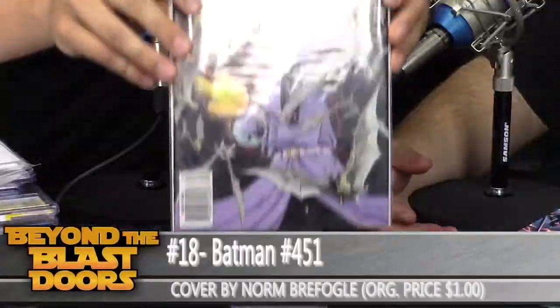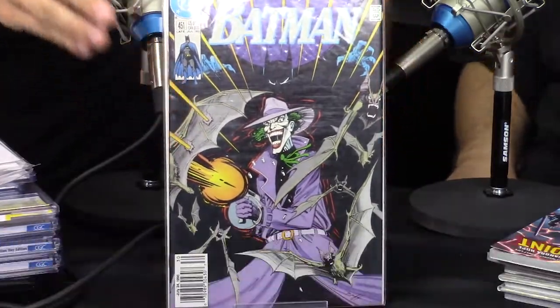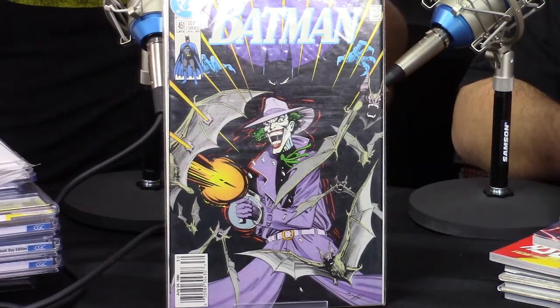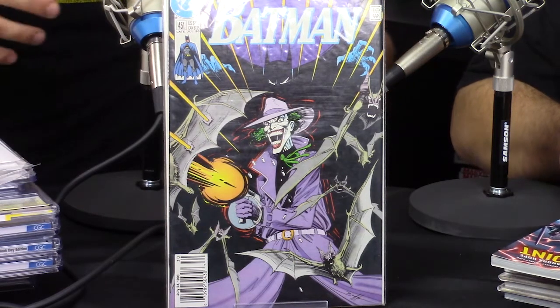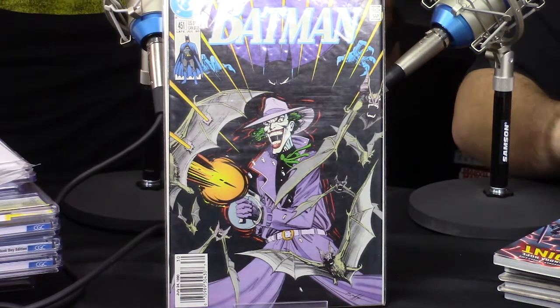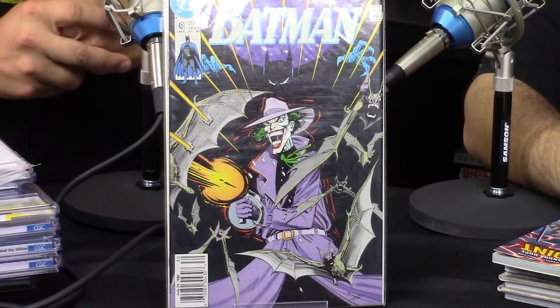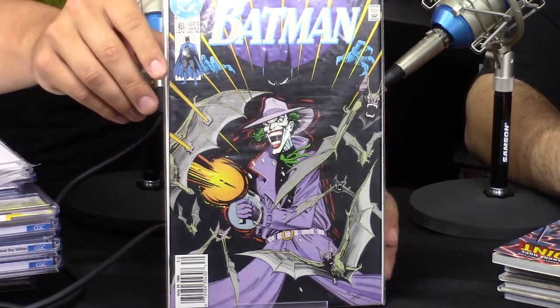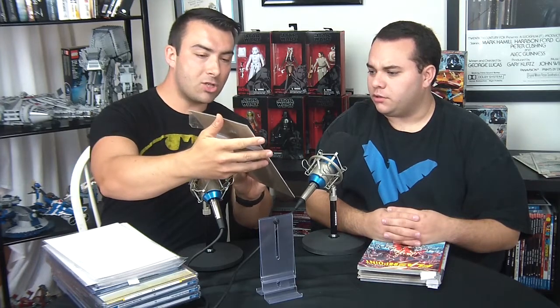This is a really favorite of mine. I got this in a bundle, and it's where the Joker confronts an imposter who's been doing a bunch of crimes in the Joker's name, kind of mimicking him. And the cover is done by Norm Breyfogle, and what I love about this cover is, I want you to see it too, David. I don't think you showed me that. It's old school. I like it.